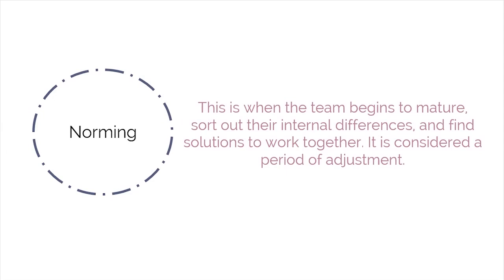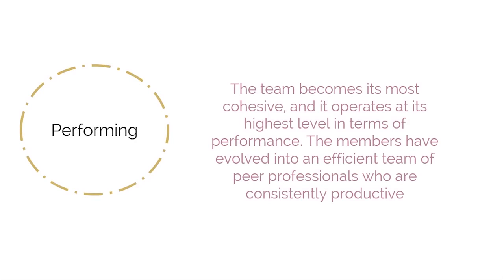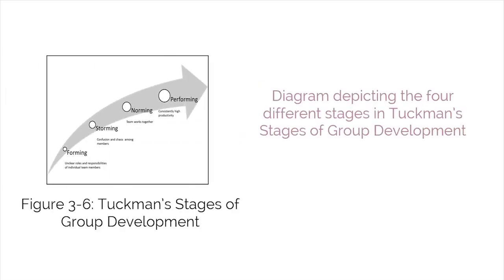Norming follows storming. This is when the team begins to mature, sort out their internal differences, and find solutions to work together. It's considered a period of adjustment. During performing, the team becomes its most cohesive, and it operates at its highest level in terms of performance. The members have evolved into an efficient team of peer professionals who are consistently productive. More on this. Here we have a diagram depicting the four different stages in Tuckman's stages of group development.